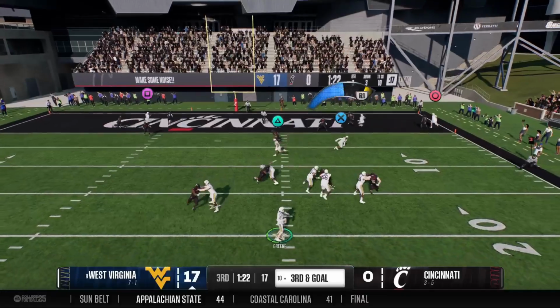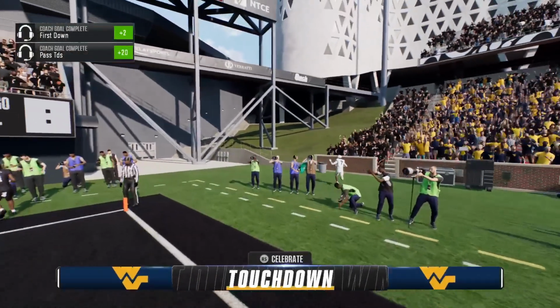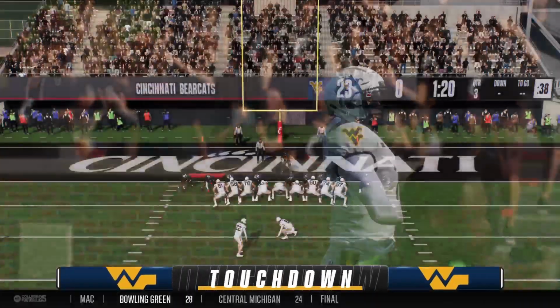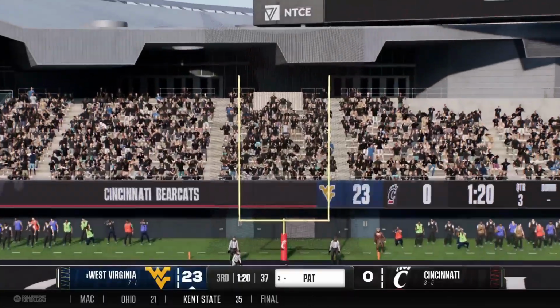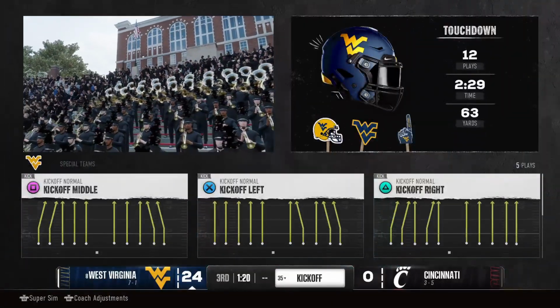From the gun, wants to pass. He's got it. Touchdown, Mountaineers. And the pummeling has started. They want to finish the season strong, and man, are they doing that here in this Week 11 performance. And he knocked that one right down the middle.